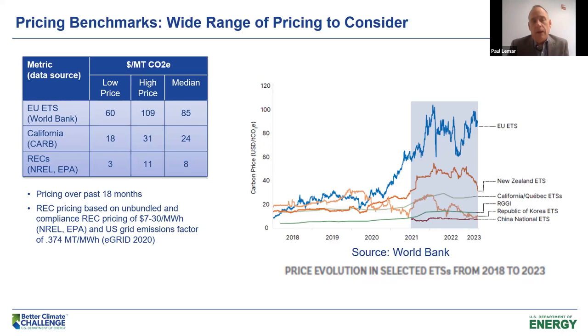And then finally, another metric worth looking at is the cost of RECs, unbundled or compliance RECs, which gives you a pretty broad range, maybe $7 to $30 per megawatt hour. If you apply that to the U.S. grid emissions factor, you can see that equates to a range of about $3 to $11. So that's a low-end benchmark for what might constitute an internal price for carbon.